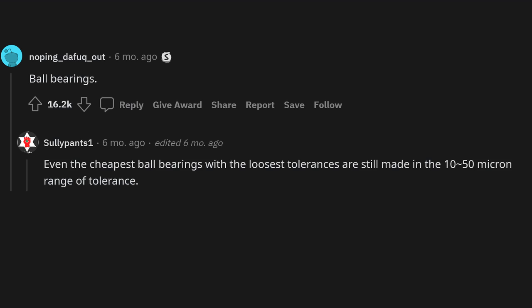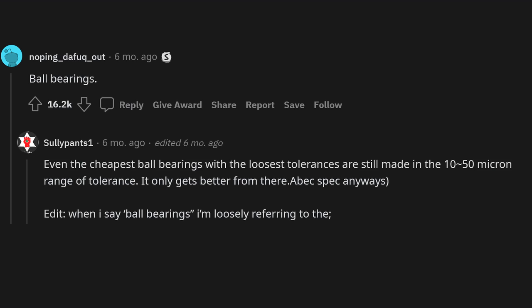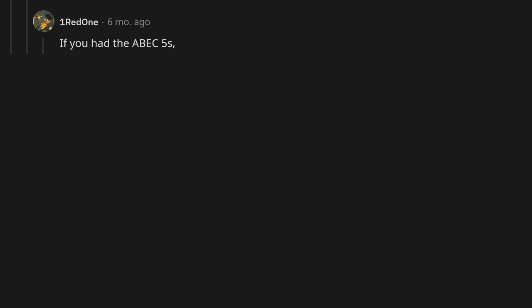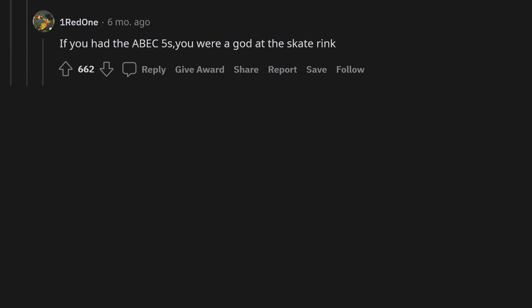expensive design. Ball bearings. Even the cheapest ball bearings with the loosest tolerances are still made in the 10-50 micron range of tolerance. It only gets better from there. Open bracket, ABEC spec anyways. Edit: when I say ball bearings, I'm loosely referring to the races and rolling elements of any roller element bearing. Open bracket, ball, taper, needle, cylinder, etc. 2 races, 1 race, no race, etc. If you had the ABEC 5s, you were a god at the skate rink.